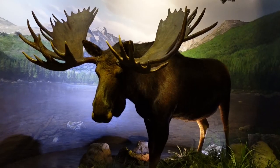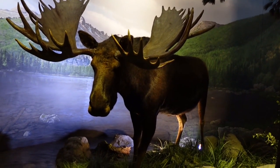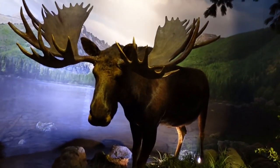Let's go over here if we can see these guys. Some more bears. It's dark over here. Not sure how good it's gonna pick it up, but there's one way in the back there. Hiding out. I'm gonna assume these are some black bears. Here is the giant Alaska moose that we saw from up top. And there's the sign. There's the moose. That guy is huge.